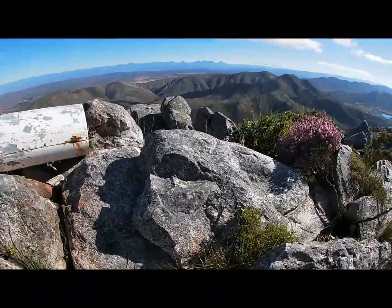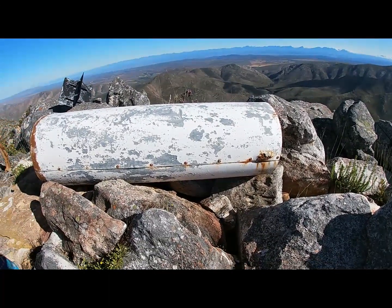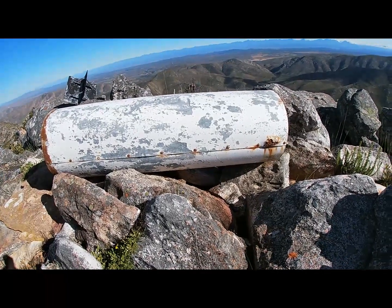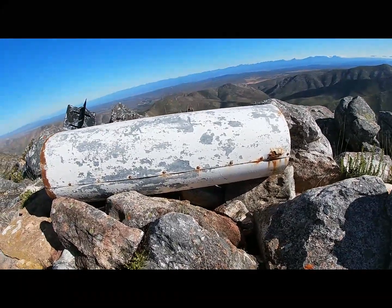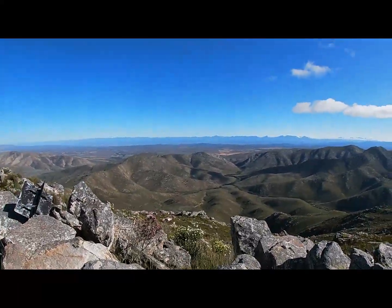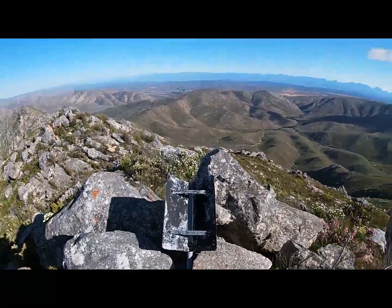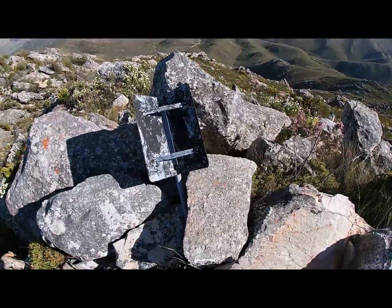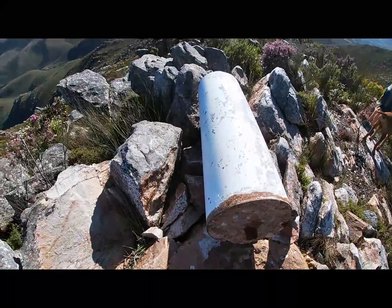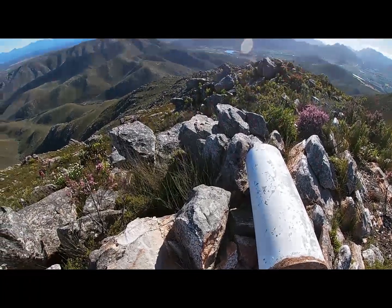There is the cement aviation broken down pillar I was telling you about, and a 360 view. This here is normally on the top of these pillars, but it has broken off. Photo time when you see that standing like that.